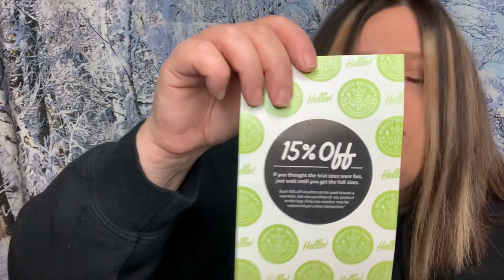So in my samples, I got the Creamy Jelly Cleanser from Herbivore, and then I got the Elginest Ultimate Anti-Aging Cream. Those are the two little foil pack samples that I chose for myself. So let's go ahead and get in here. All right, so we have 15% off of the different things that are in the package here.